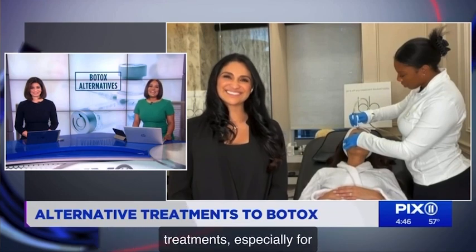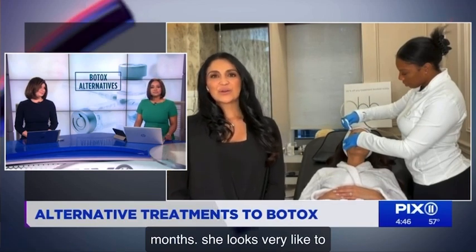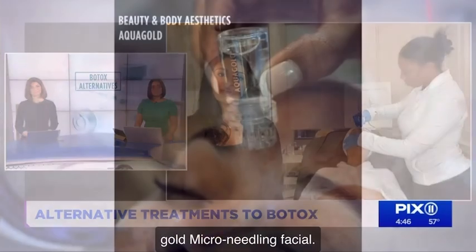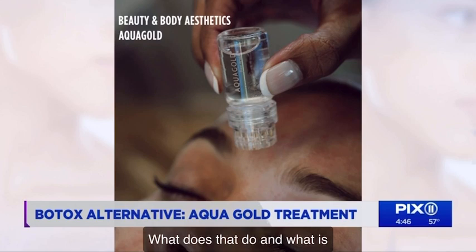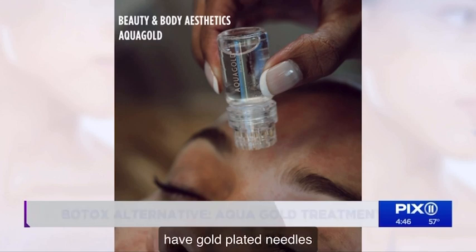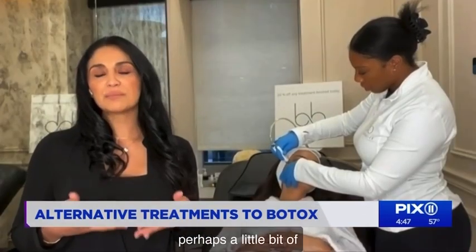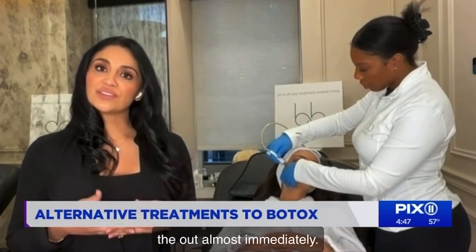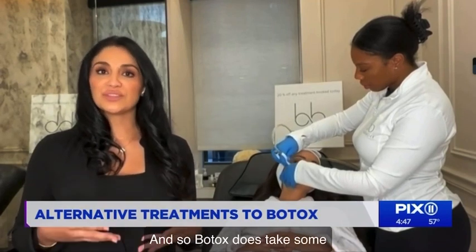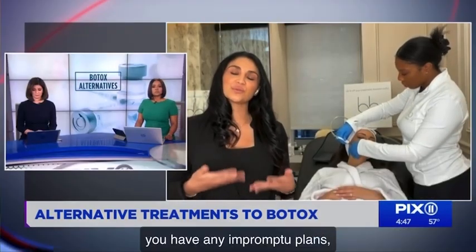Okay, so next up is the Aqua Gold Micro Needling Facial. What does that do and what is it? So Aqua Gold, they're small vials, and we have gold-plated needles attached. So it's a cocktail that goes into these vials. Typically, that cocktail is vitamin C, Botox, and perhaps a little bit of filler. And so the alternative to Botox here is that people see the results almost immediately. Botox does take some time, a week or two, to see the visible results. With Aqua Gold, the nice thing is if you have any impromptu plans or a reunion or a date that just comes up, it's a nice treatment as an alternative that gives you visible results quickly.